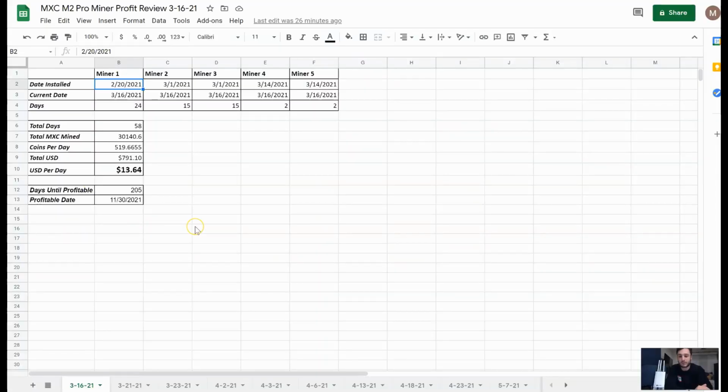This is not for DHX and Bitcoin. So realistically, this number is going to be a decent amount higher, but I'll get into that in another video. I've only been tracking my MXC mining. But again, the best part about this is it's a multi-token miner. So just to get you guys started, I've got 5 miners total right now, and I've got them in 3 different orders.